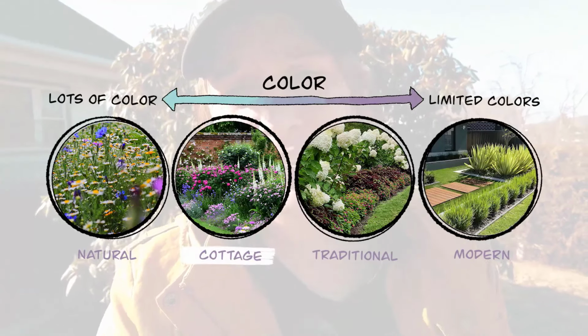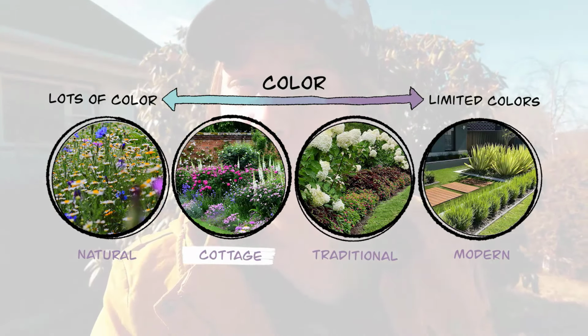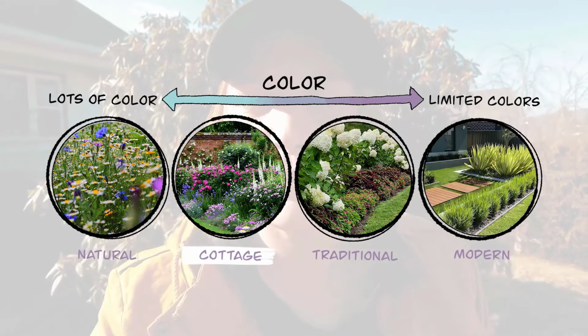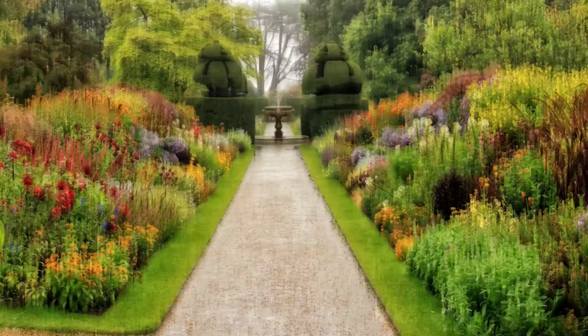So as far as color goes, you can use quite a bit of color in a cottage style garden. Again, on that sliding scale, it's a little bit less color than a naturalistic style, where color isn't really even a consideration. But with cottage gardens, you want them to look wild and free, but you also don't want them to look as wild as naturalistic, so it has to follow a color palette.